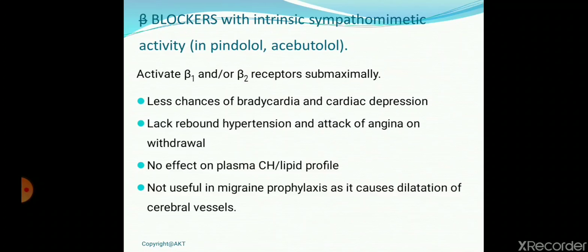that's a disadvantage, migraine prophylaxis, because they promote the vasodilatation of cerebral blood vessels compared to other beta blockers, that is, non-selective beta blockers, and they are also not suitable for secondary prophylaxis of MI.